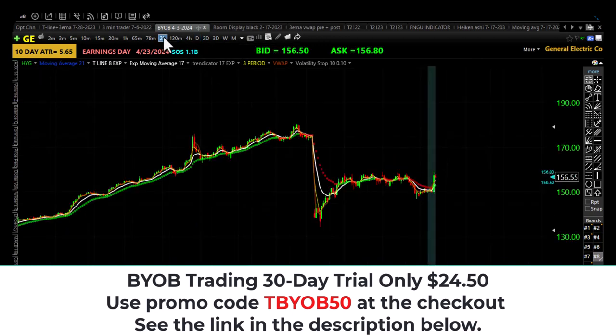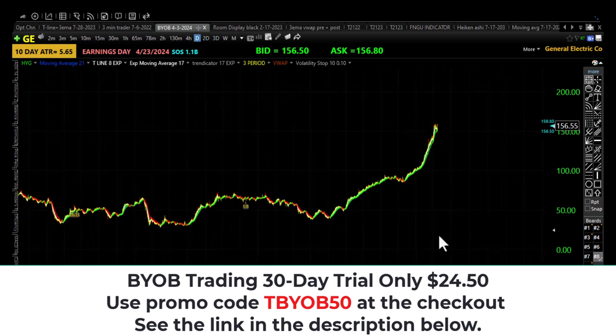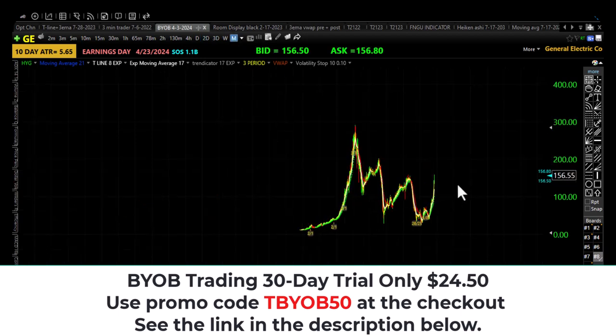Again, 2-hour uptrend. If you don't have a 2-hour uptrend, it's not for me. I like a 2-hour uptrend, and I like to play the 10-minute uptrend inside the 2-hour uptrend. So is it extended? I couldn't tell you. What are the all-time highs? I'm just going to pull up the monthly because I know they've been around for years.